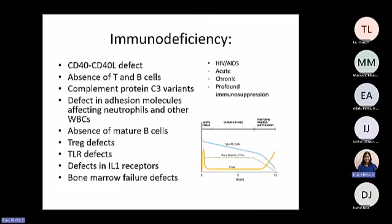Complement proteins can be defective, such as C3 deficiency. Neutrophils can have problems, such as a defect in adhesion molecules, which can lead to leukocyte adhesion defect. Absence of mature B cells will lead to absence of antibodies, causing agammaglobulinemia. Treg defects can lead to immune dysregulatory disorders.